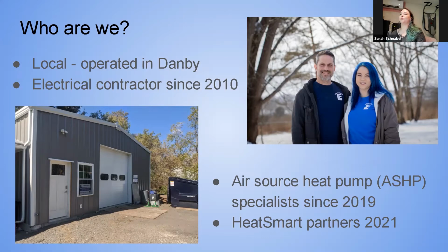So toward the middle of 2019, we made the decision to no longer touch anyone's fossil fuel system unless it was to decommission it. And then we became HeatSmart partners at the end of July of this year, 2021, so fairly new.